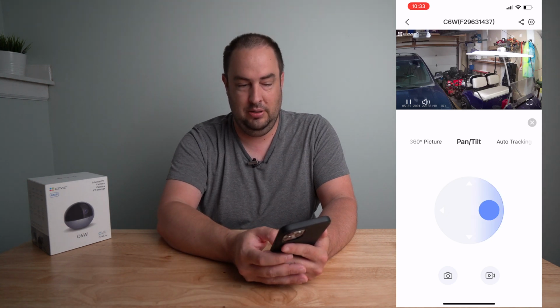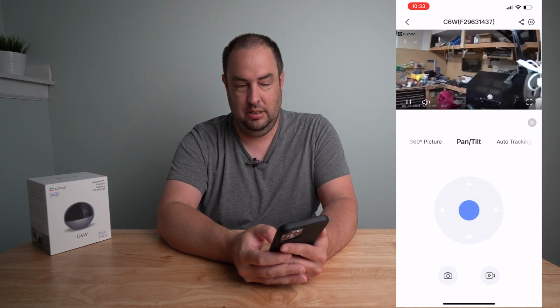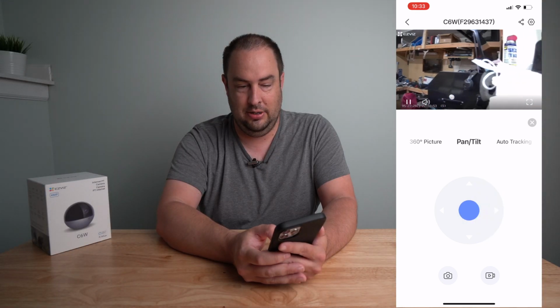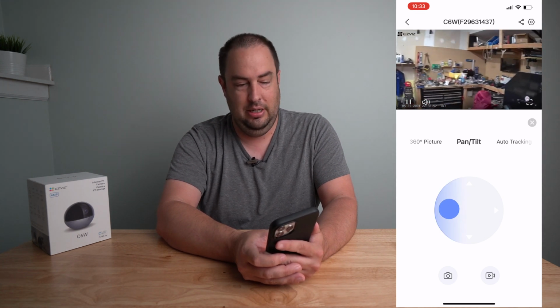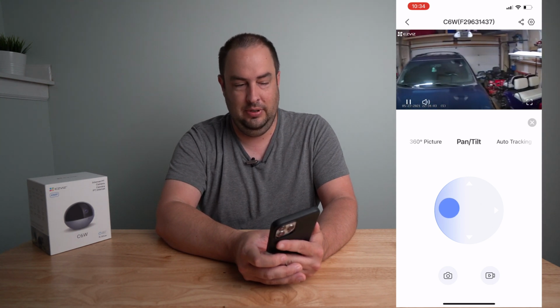So we can go right, all the way over here. Man, my garage is messy. I apologize. I should have apologized in advance for that. So I literally can go around. There's the top of my fridge, which is also just a catch-all. I can go all the way to the left. It's a 360-degree view. So as you can see, I'm going over here to the left.